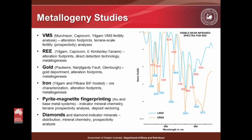We also have people looking at rare earth systems. WA is well known for its carbonatite-hosted rare earths. We also have a whole swag of other types of rare earth mineralisation, for instance, Mulga Tank, which is peat-hosted. More interestingly, we have these new hydrothermal vein-hosted heavy rare earth deposits now being discovered in northern Western Australia, and we're very interested in those.